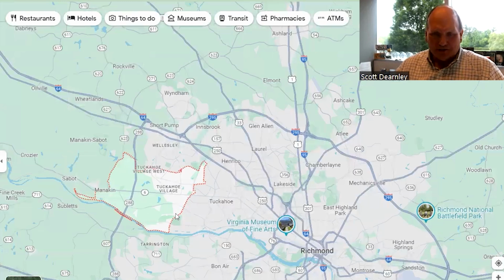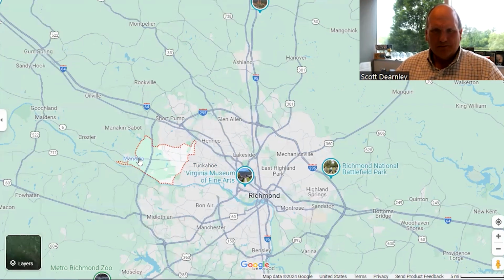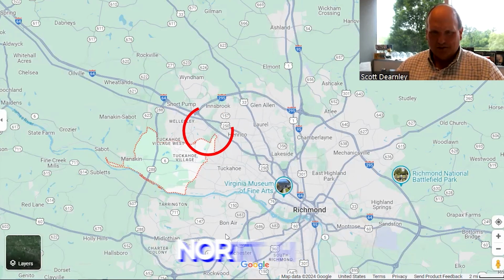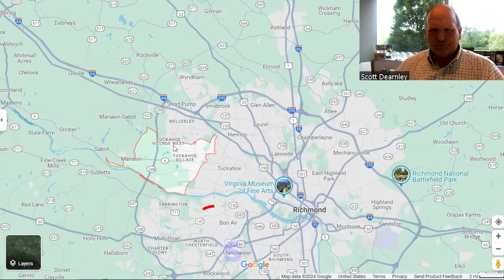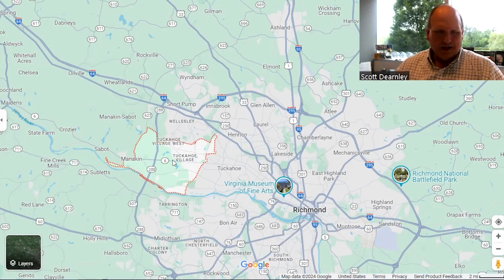So I'm going to zoom out a little bit. Here you can see it outlined in red. So we're definitely west of the city of Richmond in Henrico County. We kind of border down here, and it goes all the way down to the James River, which, as we know, kind of divides Richmond into two parts. You've got north of the James and you've got south of the James. So this right here is the 23238 zip code.